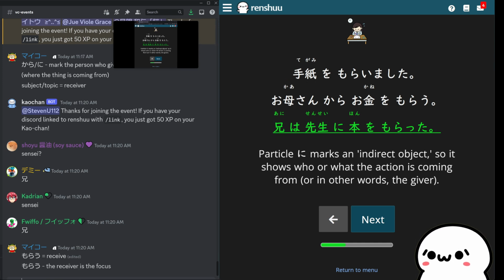And that's why they come first. That's why they're at the top of the sentence. If they're listed at all. They might not be listed. It might be contextual, that it's already I. But morau is focusing on the receiver and not the giver.